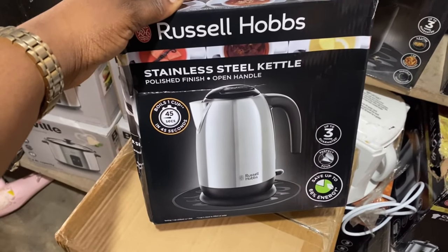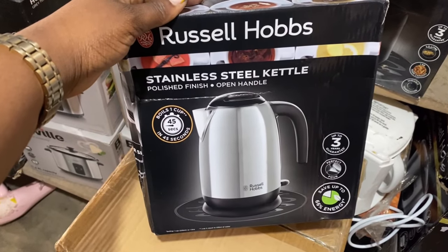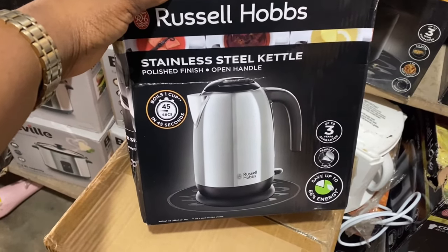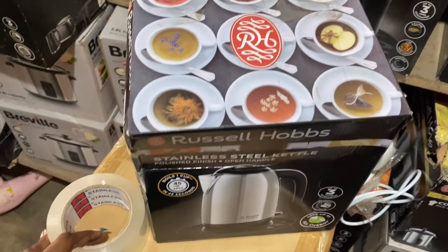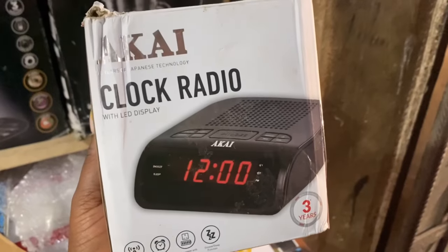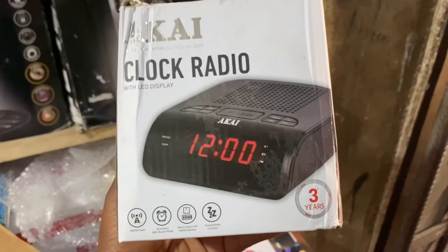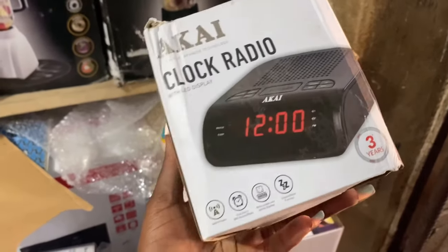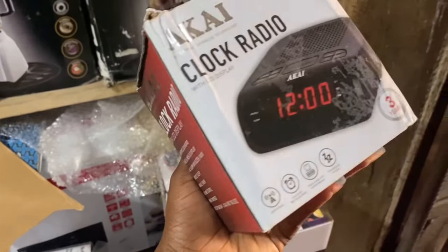Is it new? How much is this one? 6,500. She's saying this is 6,500. Has a cut on. Really neat. I'm sure it's neat inside also. There's also a clock radio. This is 3,000 naira. Great for your bedside lamp, bedside stool.